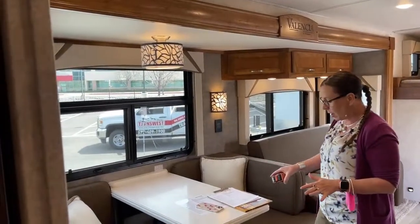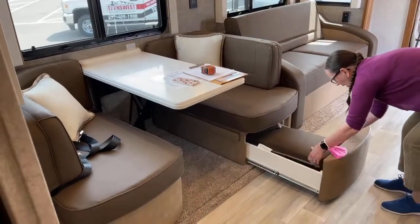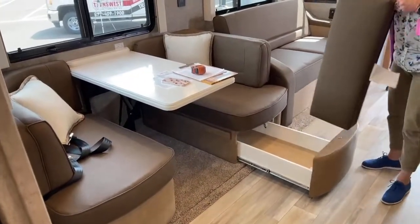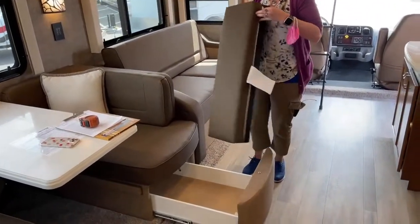In both of these models, you're going to have this really cool storage underneath. And I'll take this out just so you can see, this is how deep it is, because this cushion fits, but this is a lot of storage.